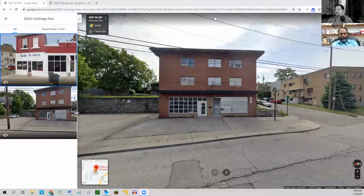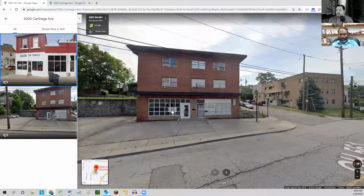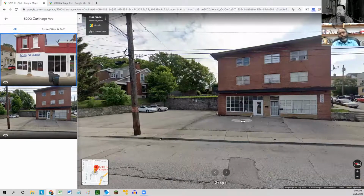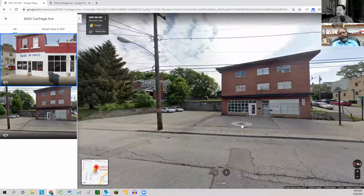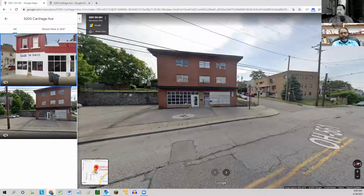Okay. So hopefully this is coming up on the video, but here's the building that you're looking at, right? Yes, and we have 13 units. Okay. Approximate square footage of these commercial units? It's approximately, I think, somewhere closer to 1300 each.